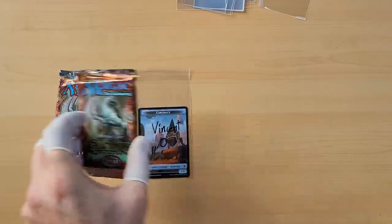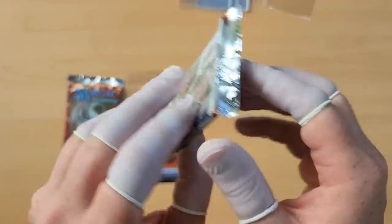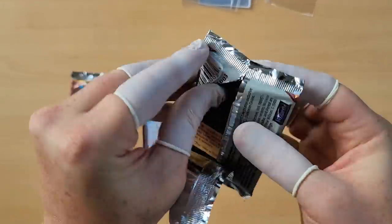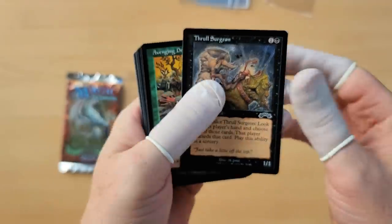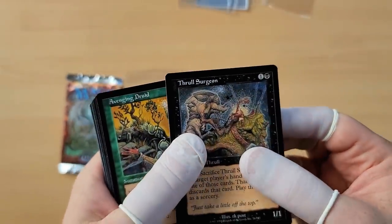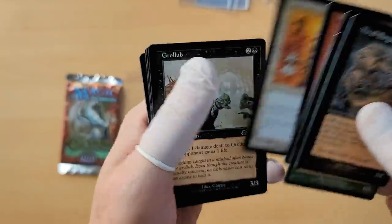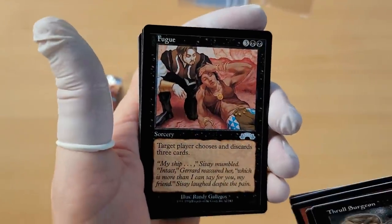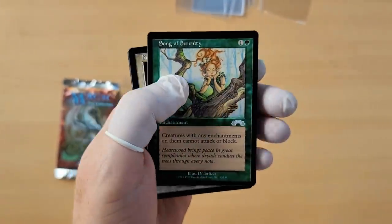Okay, Troy's good. Vincent gets the last two. Vincent, please. May the Magic Gods forever be on your side. Here we go, baby. Here we go. Thrall Surgeon. It's ink splattered there, but I think it's just on the card. Avenging Druid. Oh, man. Can we pull another crazy pull here? Oh, got a little Fug. Whoop. There we go. Okay. Song of Serenity.